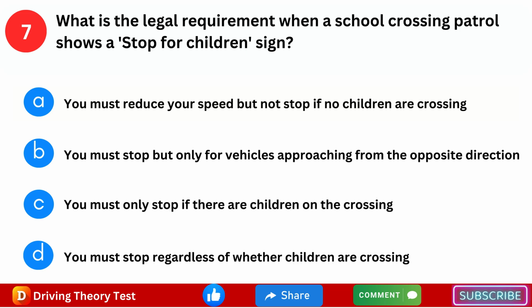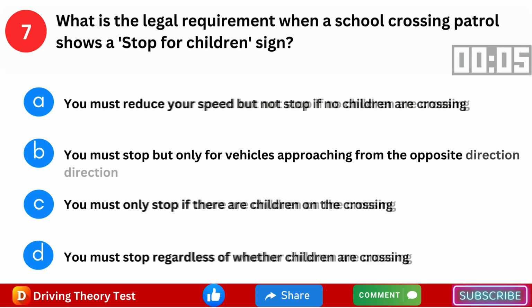What is the legal requirement when a school crossing patrol shows a stop for children sign? Option A: you must reduce your speed but not stop if no children are crossing. Option B: you must stop but only for vehicles approaching from the opposite direction. Option C: you must only stop if there are children on the crossing. Option D: you must stop regardless of whether children are crossing.